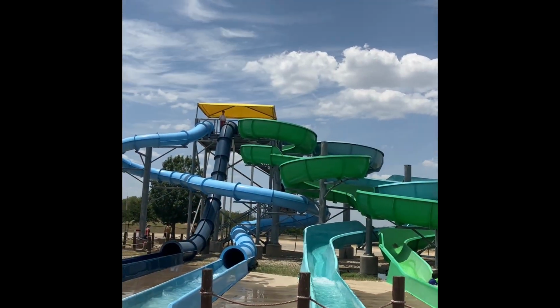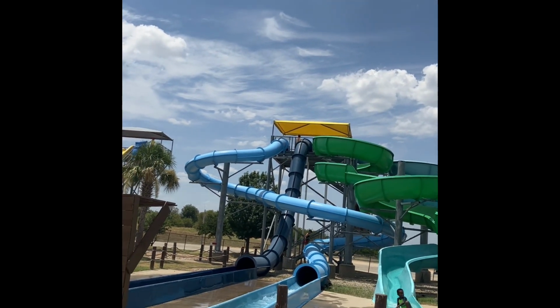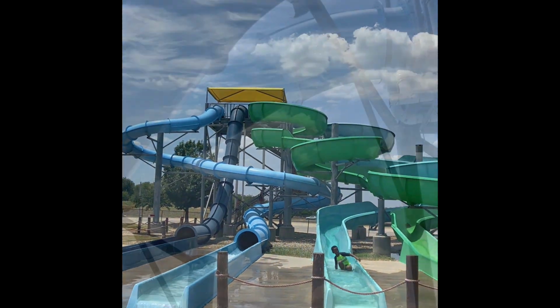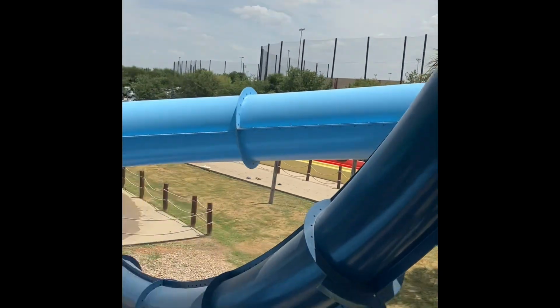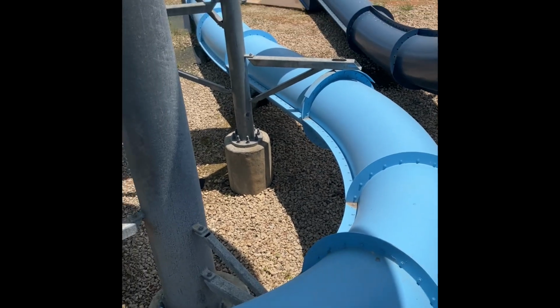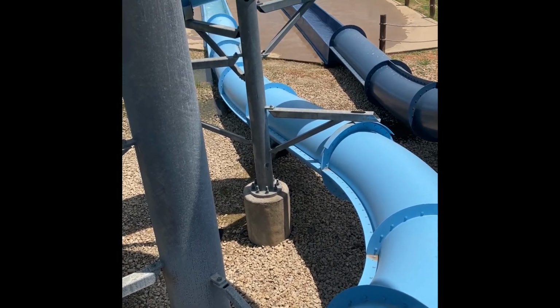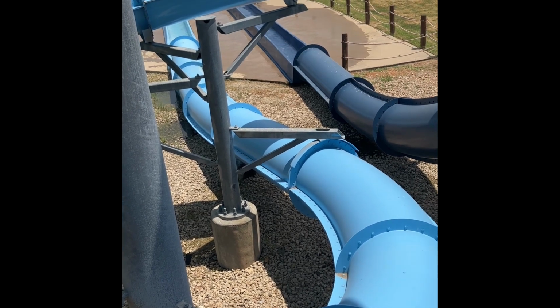Number 6 is Pipeline. This water slide would have been higher if it wasn't for the reason that it hurts your back. However, this is still a fun water slide because I can tolerate this ride's not smoothness. This ride is fast, and it has some decent forces to it, and even some banking turns. And it's pitch black, so you can't see a thing.